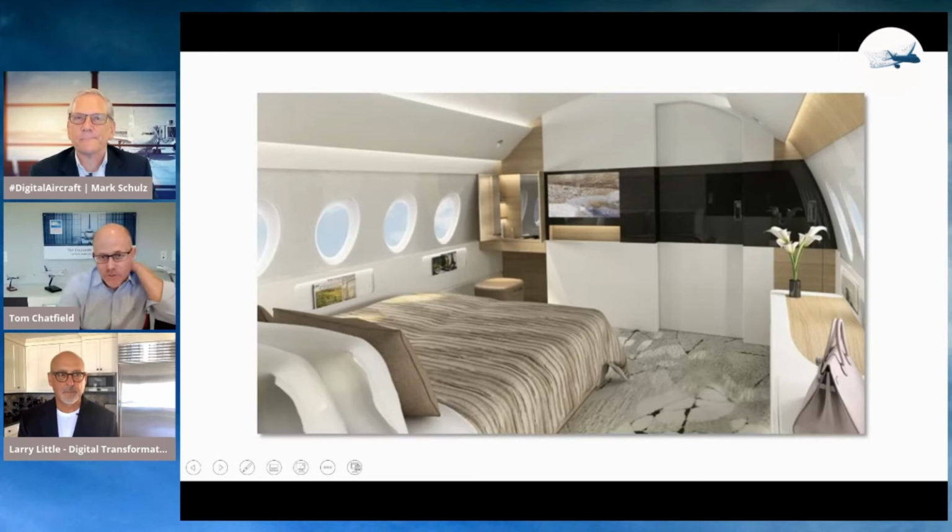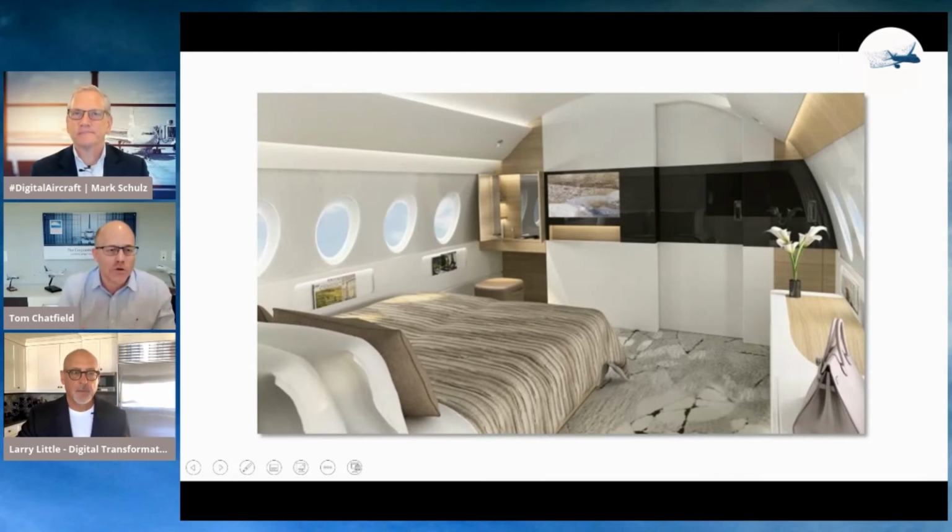So this is the master bedroom at the aft of the aircraft. We put it there quite simply because that way you don't lose space for the bedroom by having a corridor running along it. So it's at the back end, it's private, it's quiet. Interesting on this is that it's actually two separate beds that can be brought together. So it depends on who's flying on the aircraft. If the two of you are flying somewhere, I would tend to think that the beds are separated, and it would be different if you're traveling with your wife or your spouse.